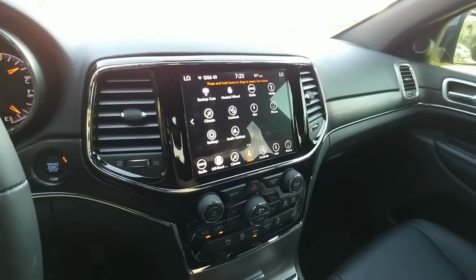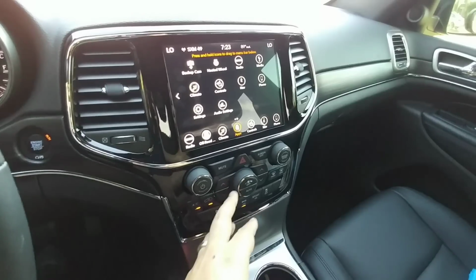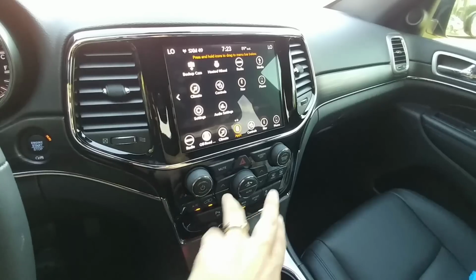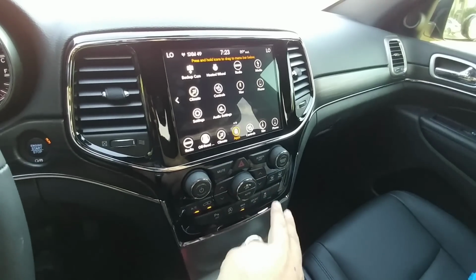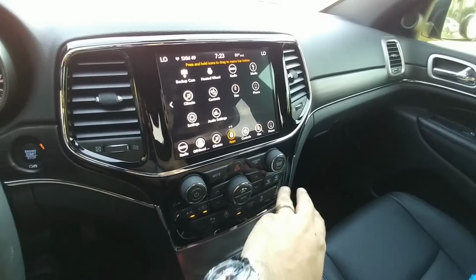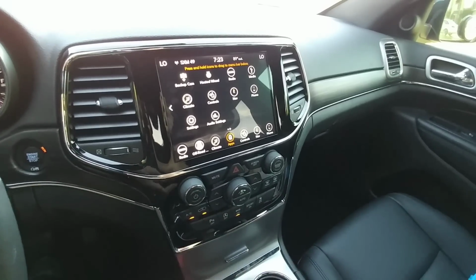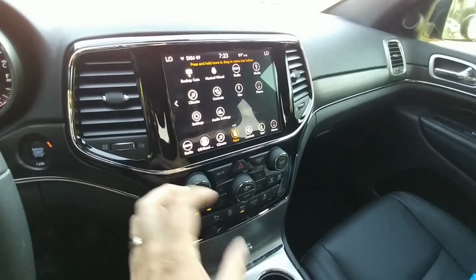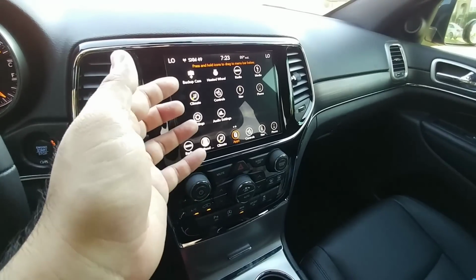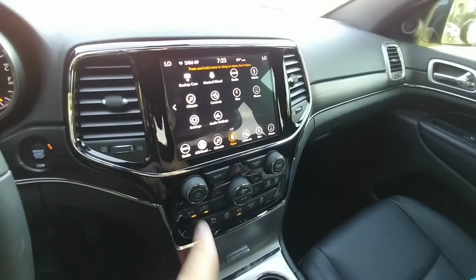I also like the fact that you still have a lot of analog controls down here. So you still have a rotary dial to adjust your fan speed, to turn it on automatic. You have buttons to control temperature for both driver and passenger, recirculative air, your AC controls, and your front and rear defrosters and defoggers. This system is just a very, very nice intuitive system, and they've put little knobs where they need to be, while at the same time putting touchscreen options where you wouldn't want those to clutter this area with buttons. So that's nice.